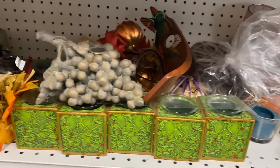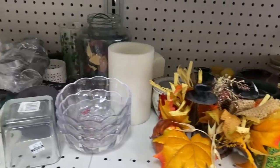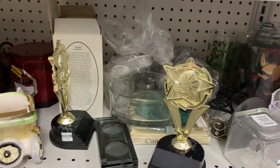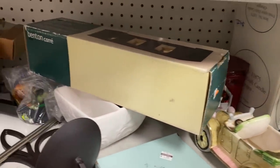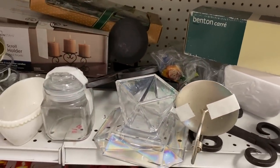Did not notice the grapes either. Oh my goodness, I wish I'd looked at those. Had a sneaking suspicion that that car was vintage though, and we will look at that. That definitely did not escape my attention.